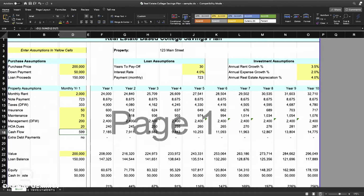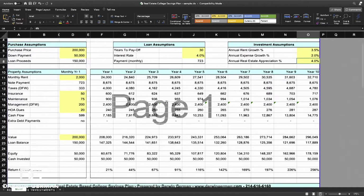But that's not what this is for. Now, let's keep on going down. This extrapolates out 10 years based on 3.5% rent growth, 2% expense growth, and appreciation of 4% per year. And again, those go up and down. They can be all over the board, but that's a good average.